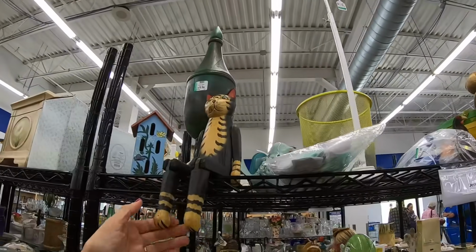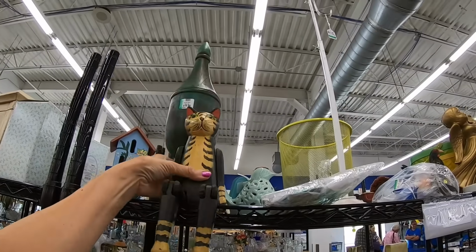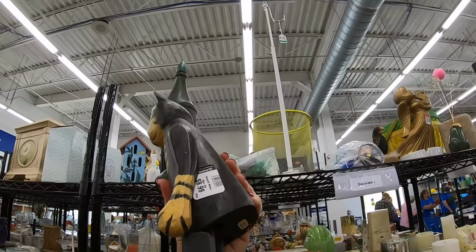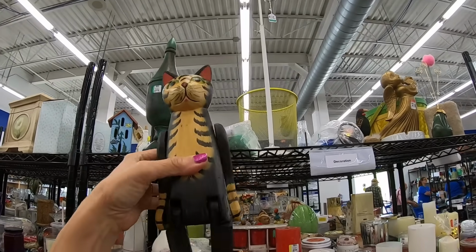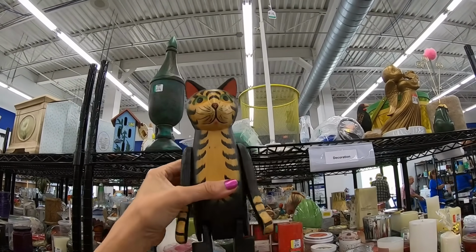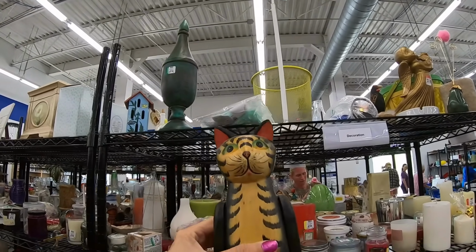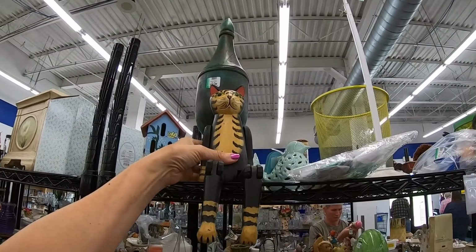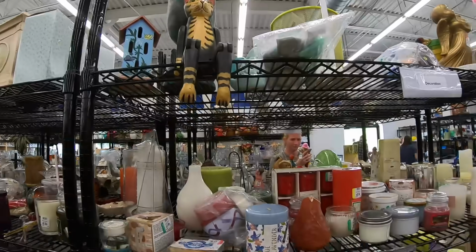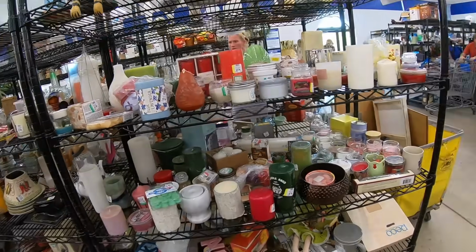Oh. A dangly leg wood cat. How much are you? What? $9.99? Oh, he's really cute. Come on, Goodwill, $9.99. All right, unfortunately, we're gonna have to leave him sitting on the shelf. He is a shelf sitter.